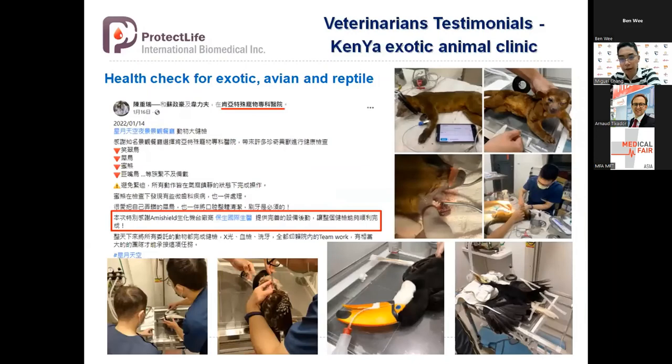Just to give you another example of our customer in Taiwan, an exotic animal clinic. Some very rare animals come in, and they give them a health check, physical examination, and blood tests. They use our chemistry analyzer. Again, all kinds of exotic animals: physical examination, blood test, imaging, x-ray, etc. This is standard, and our product is only one of the blood tests that they use.